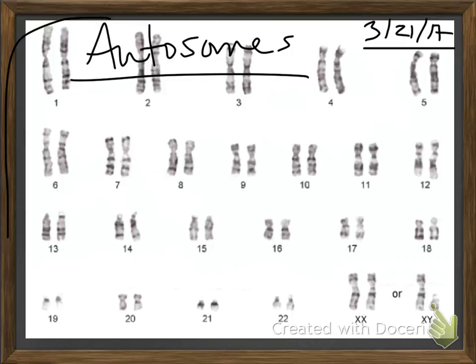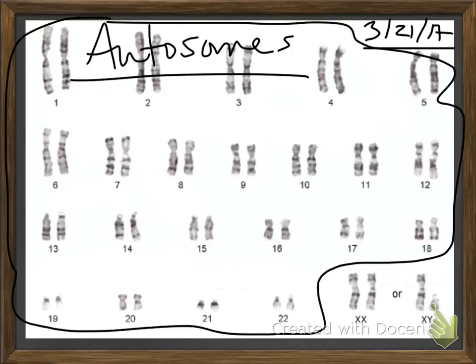Those first 23 pairs are called autosomes. And you can think of autosome if you want to. That's one that nobody's ever come up with. And autosomes have, now, is there more than one gene on each of these chromosomes? Yes. There are many genes on most chromosomes.